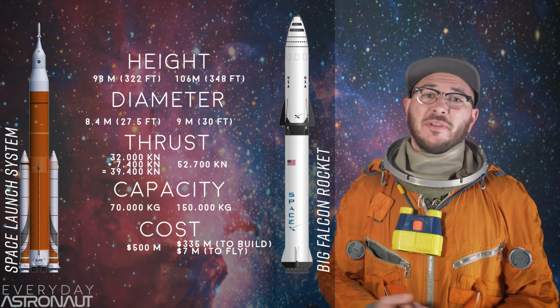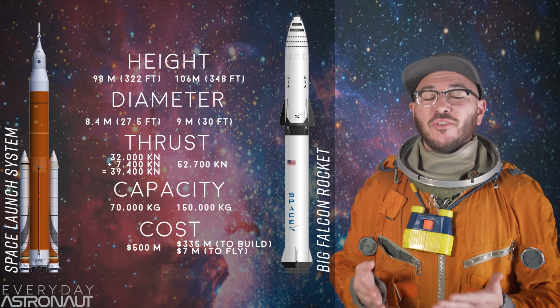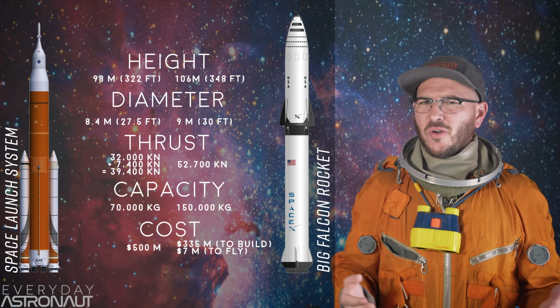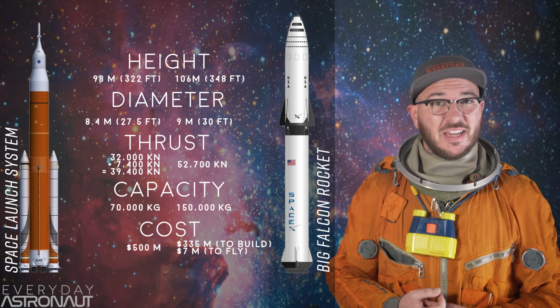Say the BFR winds up not even being reusable at all, which I wouldn't bet on. Even a single $335 million launch vehicle with this kind of capability is still massively impressive. So let's not even do a cost per kilogram ratio of these two. I think that's beside the point.